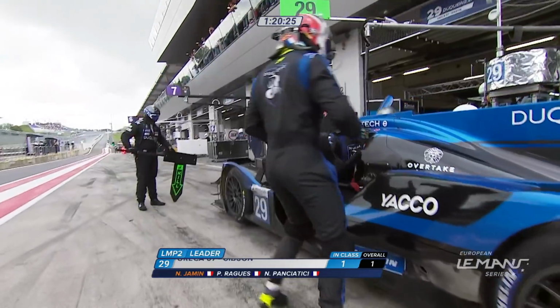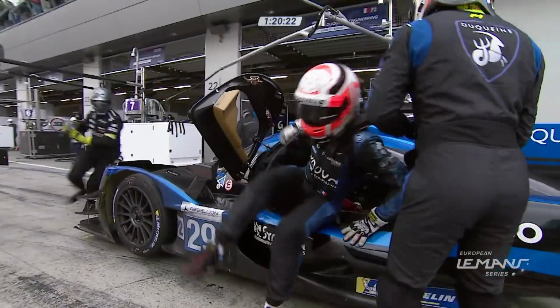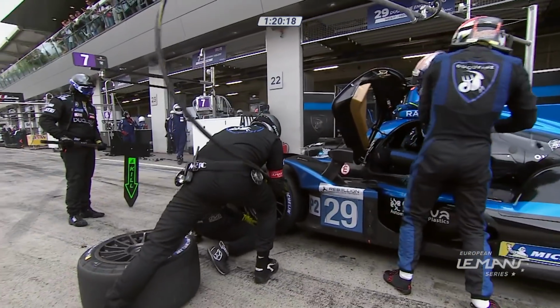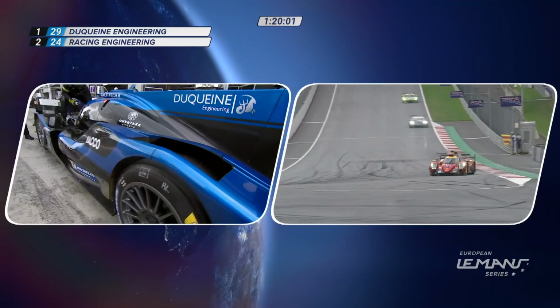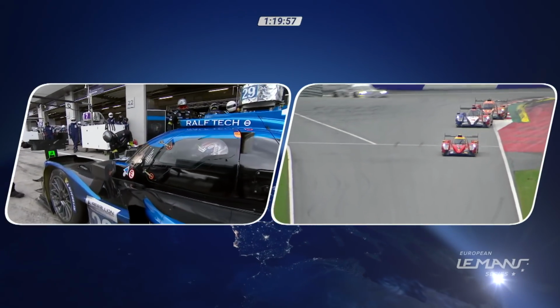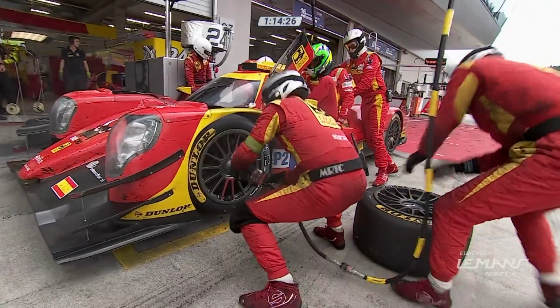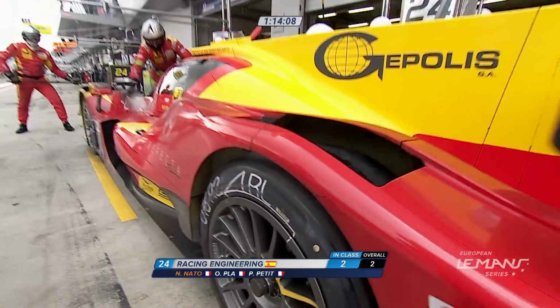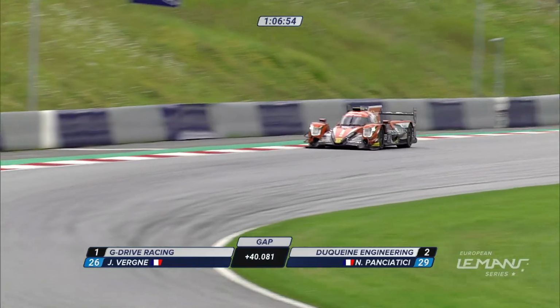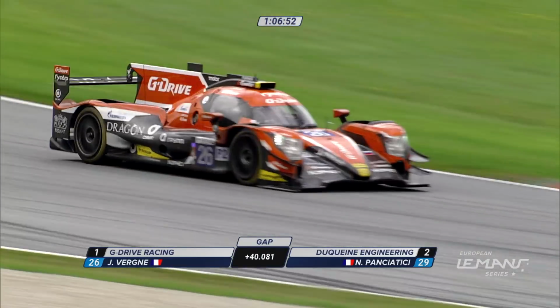Duqueine Engineering brought in race leader Nicolas Jamin, but it was a lap too late. By the time Nelson Panciatici was clambering in, the track had gone green, and Norman Nato now led for Racing Engineering. As at Le Castellet though, the opportunity to enjoy it was brief. 2 laps later he was in to hand over to Olivier Pla. The balance of power again swung back to G-Drive.